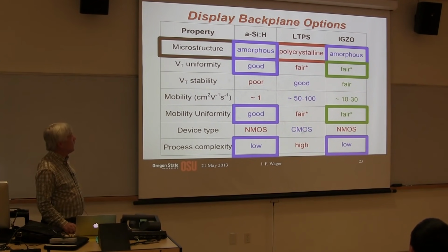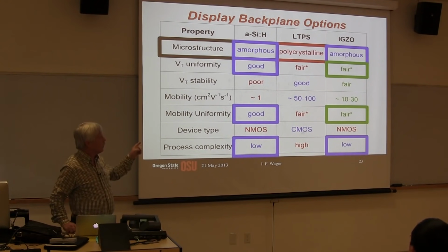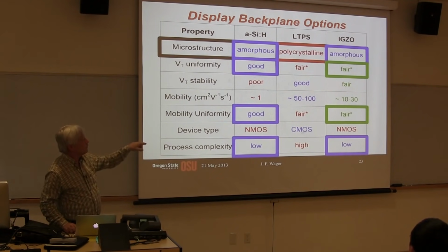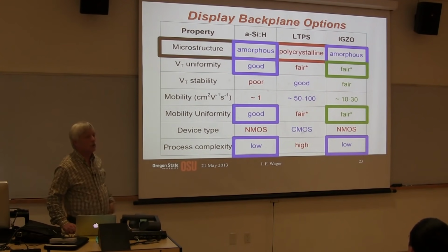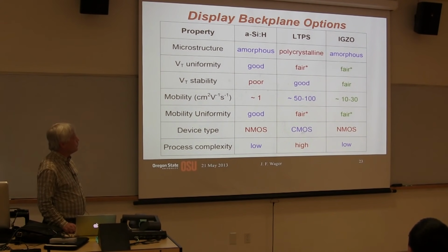Now, right now, we don't have the uniformity of the threshold and the uniformity of the mobility because we're at an earlier stage. I'm confident we'll go from green to blue as things emerge. Blue is best, green is intermediate, and red is bad. Polycrystalline, I don't see it. I don't think it's going to happen. You've got fair uniformity, and I don't think you can fix that. You've got high complexity. I know you can't fix that. So that's one of the differentiators between the two.